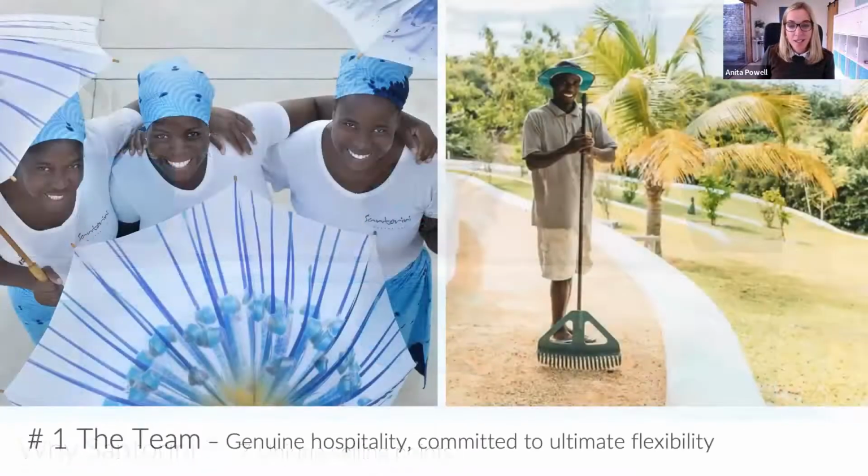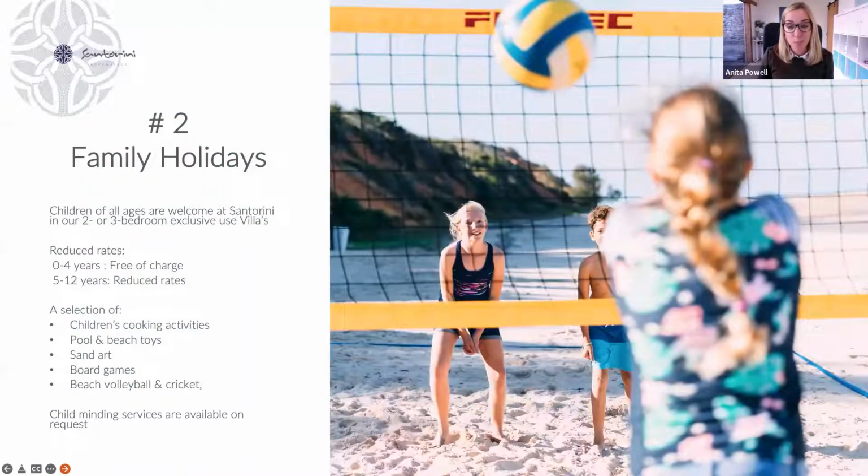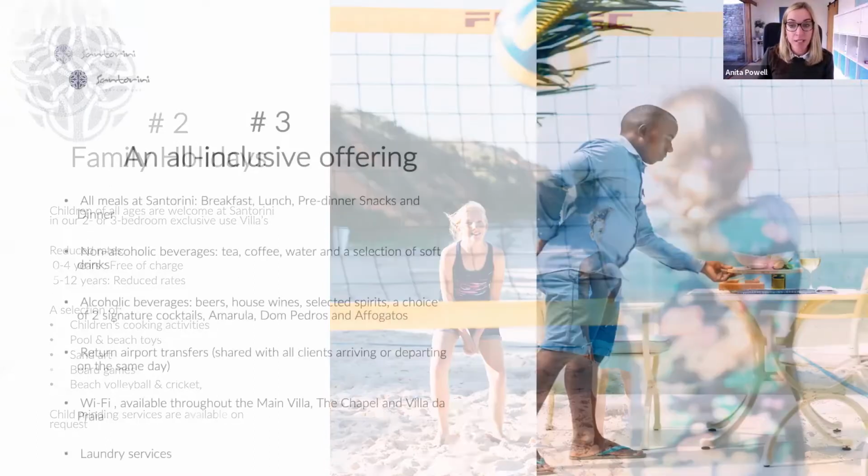So why Santorini? As I mentioned, I think the team are just really amazing. They're such a lovely team, and it does feel like a family when you get there. You just feel the genuine welcome, a really gorgeous team. It's brilliant for families because you have all these water sports and activities you can do, and yet it's very safe because it's the beach and the tide is very safe. So it's really good for kids.